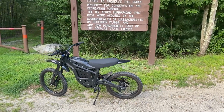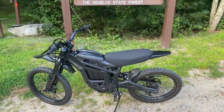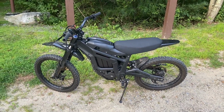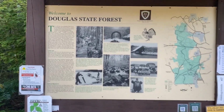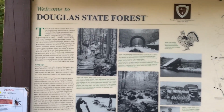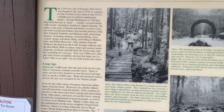What is up, guys? Today I'm riding the Douglas State Forest Trails. I've always wanted to ride here, and this is the first time I'm taking the Talaria to these trails. Now, I've gone down these trails on my Vector light bike and my Kuberg free rider, and I think that's it for my bikes. But I've also hiked here and walked the dogs here, but I've never taken the Talaria here. This is the first time.